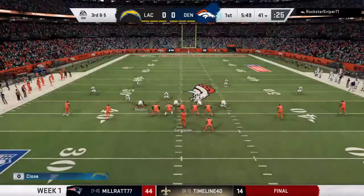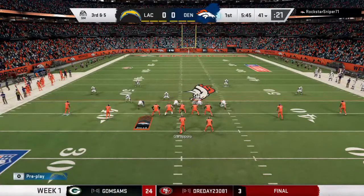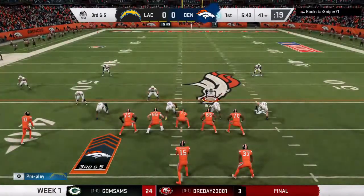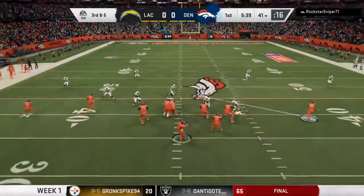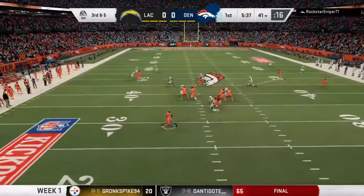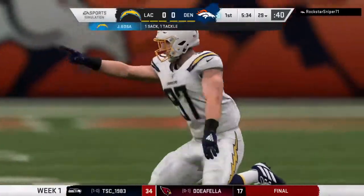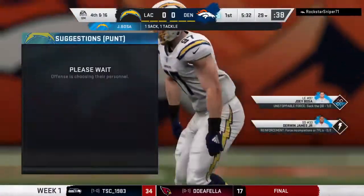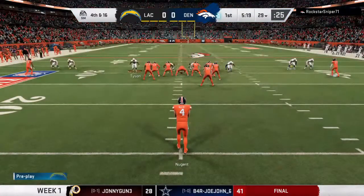An extra defensive back on the field for the Chargers now on third down. A shotgun snap for Garoppolo, and the Chargers rush is going to get there. Down he goes. The former number 3 pick, Joey Bosa, bringing the lumber that time.